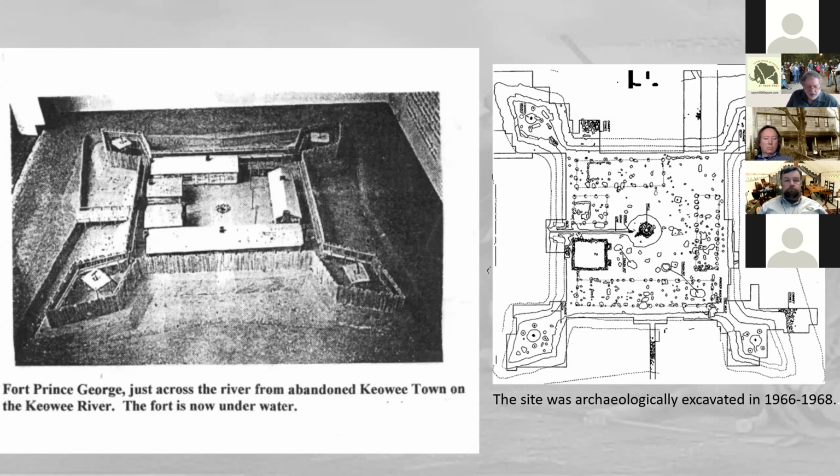The Fort Prince George stockade was built as a 200-foot square with bastions and cannon mounts at each corner. You can see that in both the photo of the model and the archaeology plan map. It was surrounded by an outer ditch or moat and earthen walls that were topped with a palisade. Within the fort, the structures included the commander's quarters, barracks, magazine, kitchen, a guardhouse, and a well.